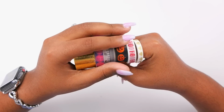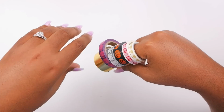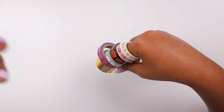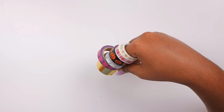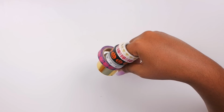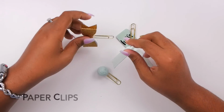But I do recommend just getting the ones that appeal to you most. Hobby Lobby and Michael's, they sell kits, so you can just see what kit you like the best, and then you can just purchase that kit, and then you can use the kit for all of your washi tape needs for the week or the month or whatever it is that you're going to be using the washi tape for. So next, I recommend some cute paper clips.